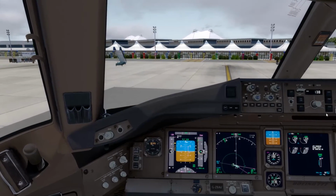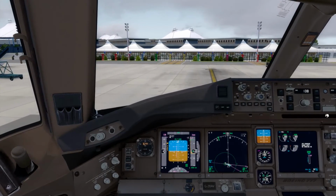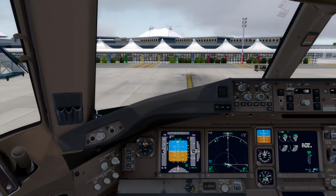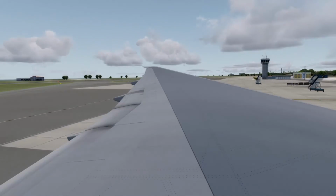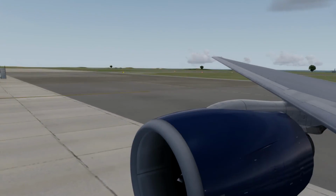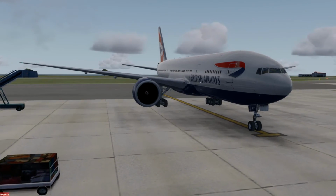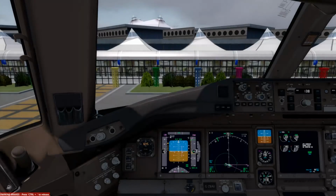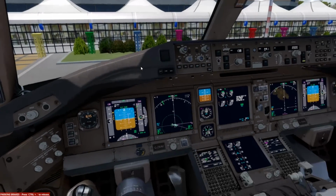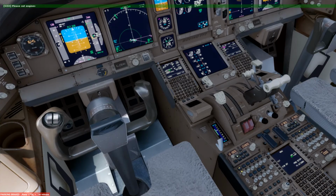So we'll overshoot it again and taxi forwards a little bit, and then try and bring it around. And we're going far too fast. Always nice in the external view getting 60 frames. We'll park it here. And we will remember to report engines off to ground. We'll turn off the transponder as well.